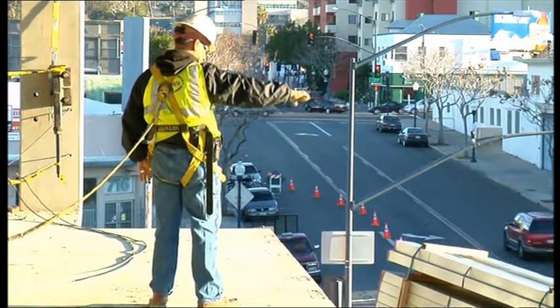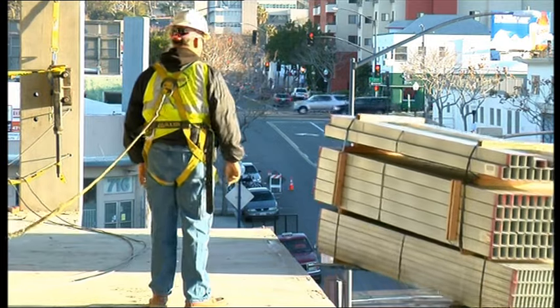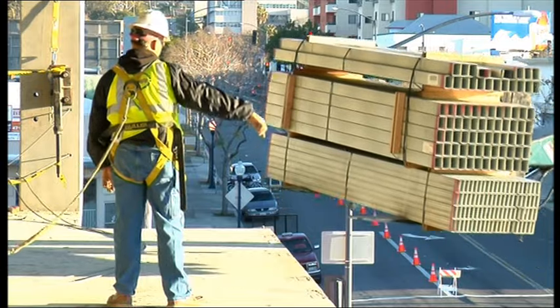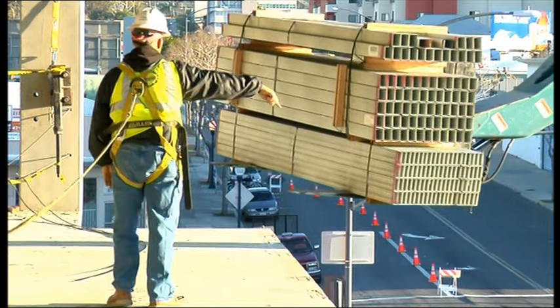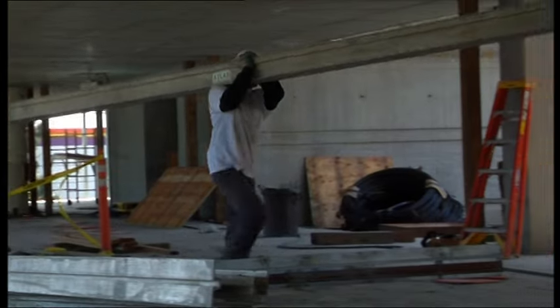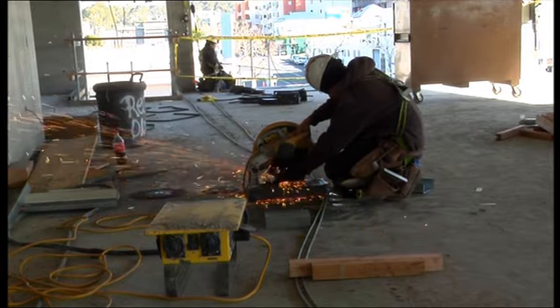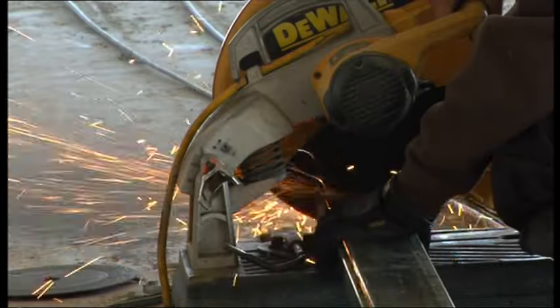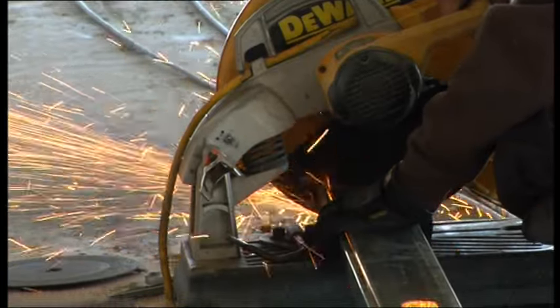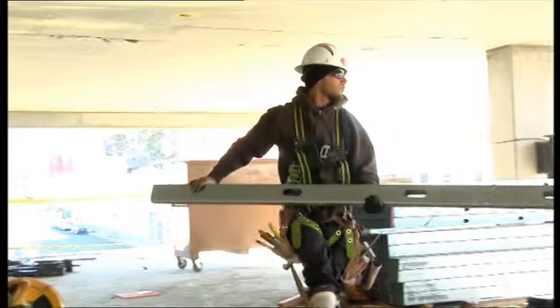The builders are working on the inside of the skyscraper now. They're going to turn it into somewhere really nice for people to live and work in. They're going to build walls and floors and ceilings. The builders use lots of metal. Here's a builder cutting a piece of metal in half with a special saw called an angle grinder. Look at all those sparks! It's cut and ready to be used.